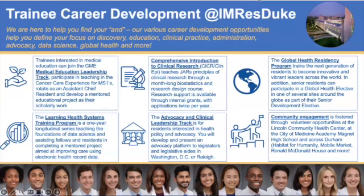Career development here at Duke can take many, many forms. And shown here are some of the examples of different elective pathways that you can choose to become a part of during your residency training at Duke. Trainees who are interested in medical education can join the GME-wide Medical Education Leadership Track, a year-long program where you meet together monthly with other trainees from around Duke Hospital who are interested in pursuing careers in medical education, learn from the experts different principles of medical education, and even build your own medical education research project.